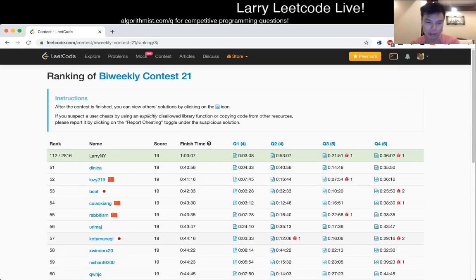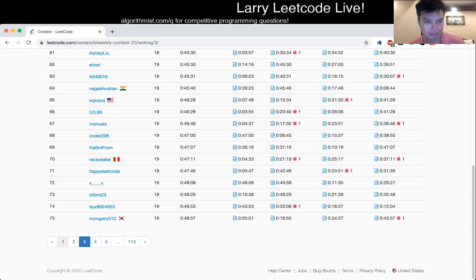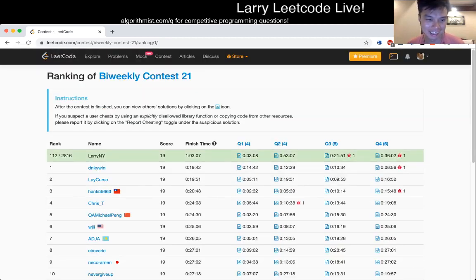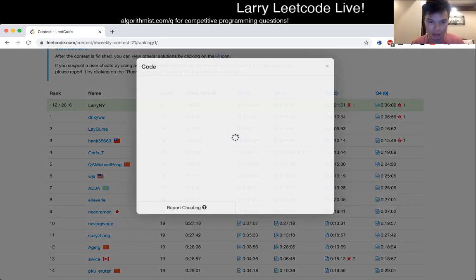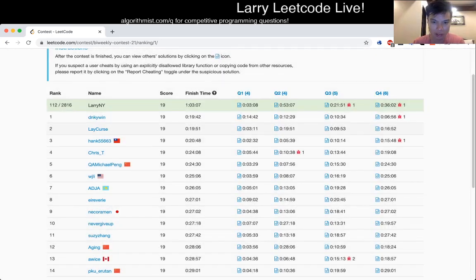This is the code review portion. I haven't done it in a little while, but yeah, this one I clearly struggled a bit with this contest. So let's see where I could have made improvement other than the obvious. So the first one was just one. Let's take a look.